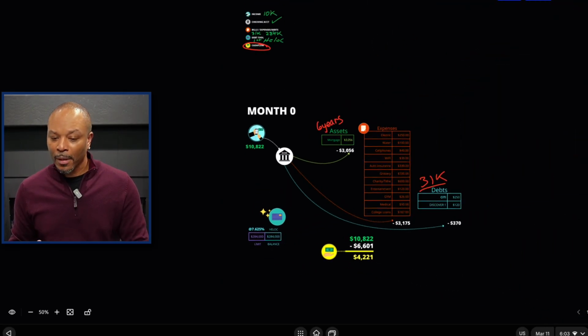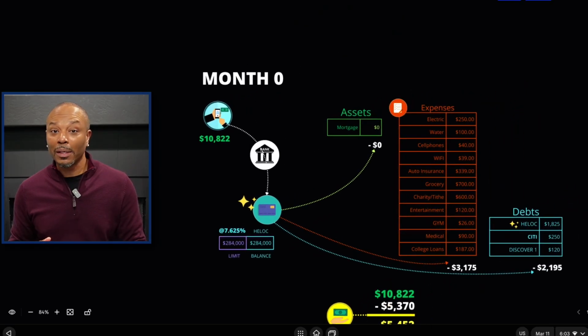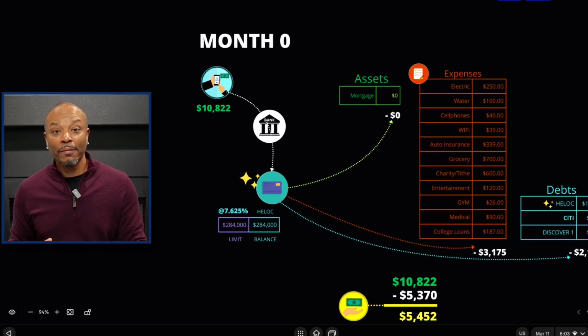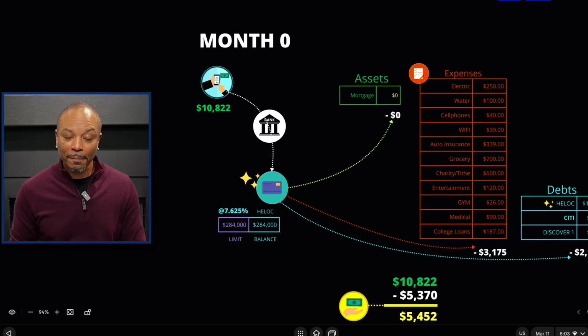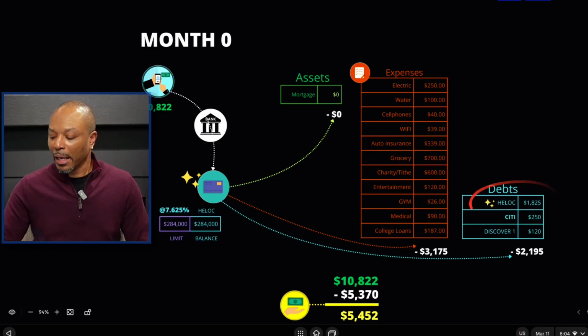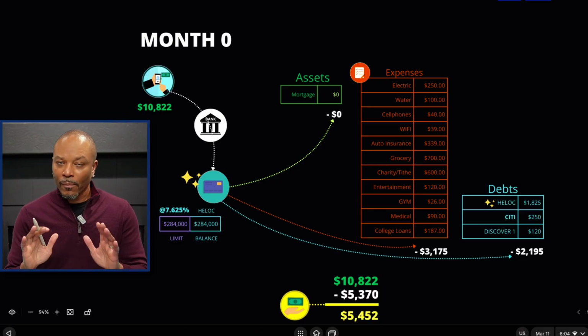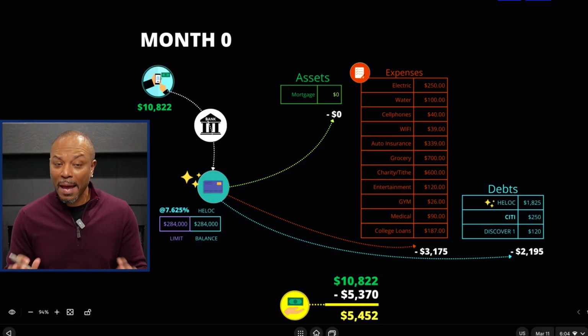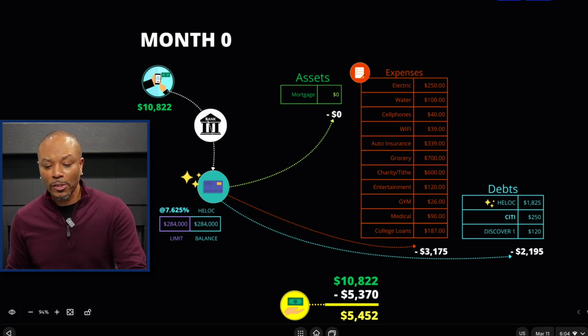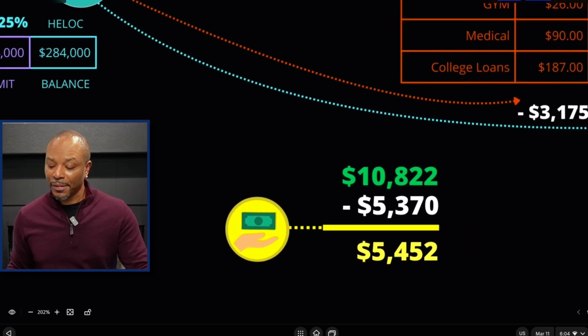So, okay, let's say we eliminate this mortgage. What does month zero look like when we pay off this mortgage using the line of credit? So you eliminate a $3,000 monthly payment and you're picking up an $1,825 home equity line of credit payment. But still, how does this process look and what happens to my cash flow? So that's where, in this case, the cash flow shifts.